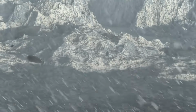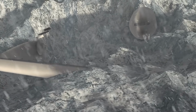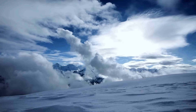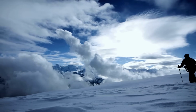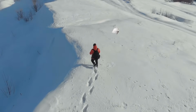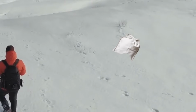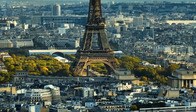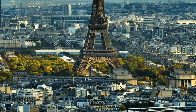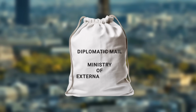Hop on, we're going to the French Alps. We are at a spot not far from where an Air India plane tragically crashed 46 years ago. We're accompanied by a diligent mountain rescuer and his neighbor. They went to this area after a bunch of tourists had noticed a strange-looking thingy on a glacier. It was a bag. The Indian embassy in Paris got wind of it, and it was all set on getting that bag. What makes it kinda cool is that it had diplomatic mail and Ministry of External Affairs written on it.